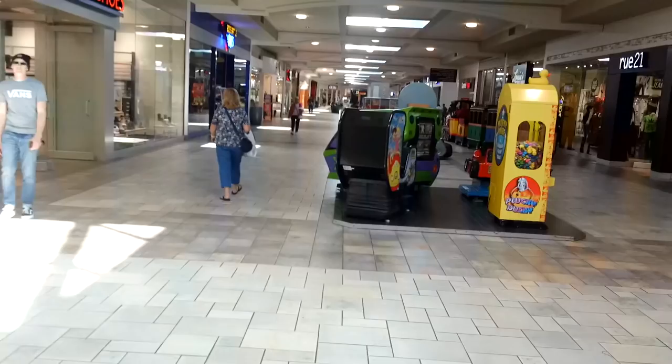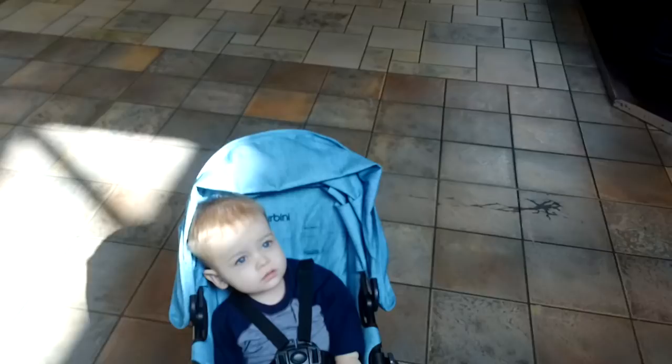So that thing just drives through the mall, huh? Yeah, drives all the way around. He hears it, he just doesn't know what to think about it. I'm sure he would freak out if he was able to get on it and see it.